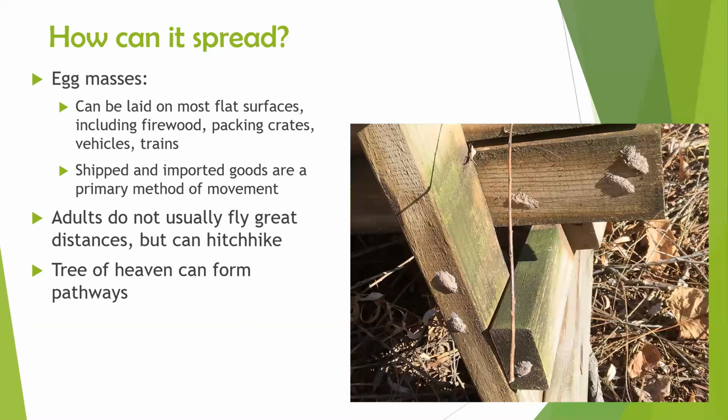The adults themselves are pretty good hitchhikers, and the nymphs, so they could hang on to the underside of a vehicle or some material that's shipped from one place to the other. The adults do have wings, of course, and they can fly, but they tend to glide more. They have a habit of crawling up very tall structures, trees or poles or buildings, usually trees, and then gliding down them to get to something else. So the main way they do spread is hitchhiking rather than flying great distances.